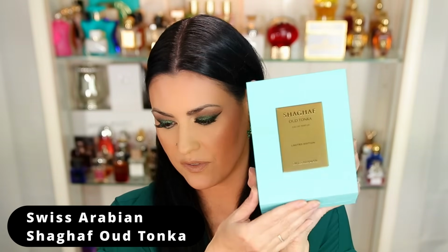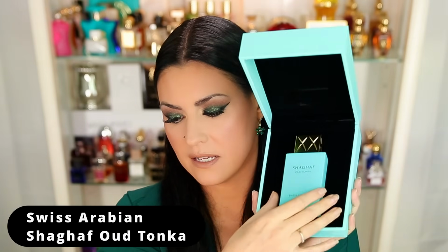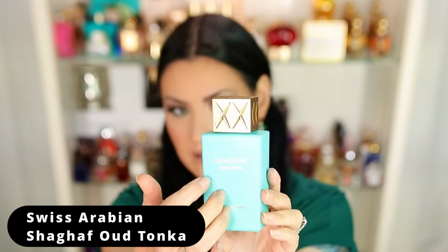I really like the presentation, by the way. Let me show this to you. So I like how it opens up. Look at that. This is a pretty affordable fragrance. I think it was under $40 that I paid for it. And I do like the packaging. I like this color too. This is what the bottle looks like. And it's pretty sturdy. The packaging is pretty sturdy. And yeah, the cap is not super heavy. And it's kind of hard to take off, actually, but it's not bad. I do really like the color of this bottle, though.